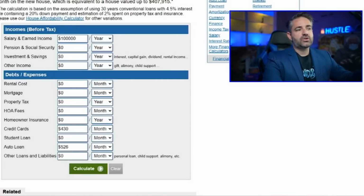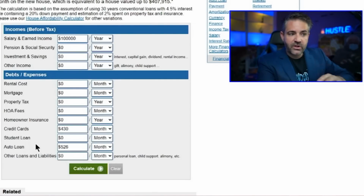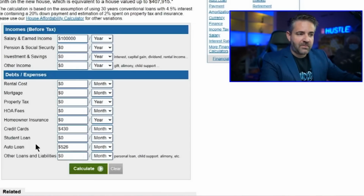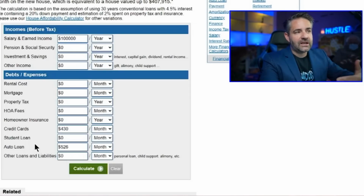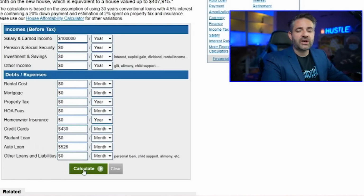Something you guys can do is you can come back here and put in your own personal credit card payments, auto loan payments, school loan payments, and things of that nature to calculate your debt to income ratio before putting in your proposed housing expense. Now, remember what I'm saying, guys. I'm not putting in rent and I'm not putting in mortgage. I'm just seeing where I'm at right now.